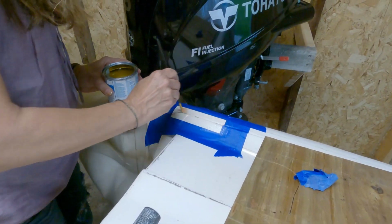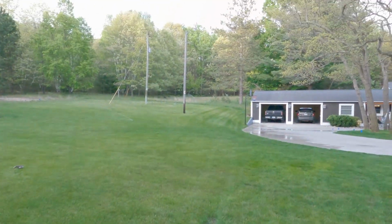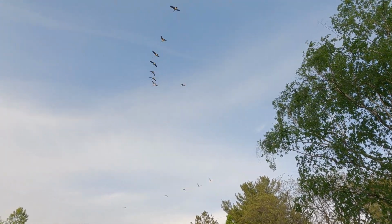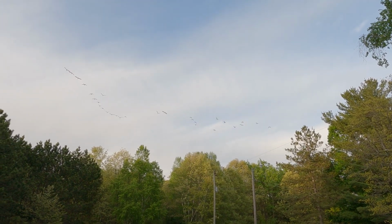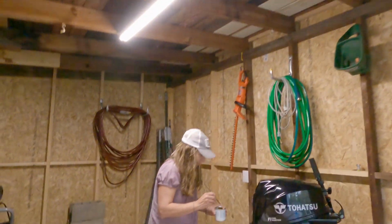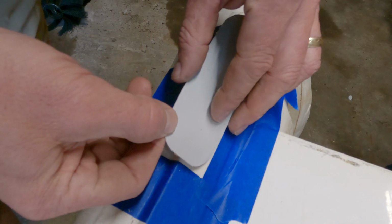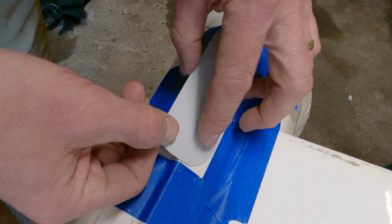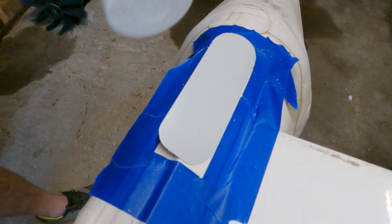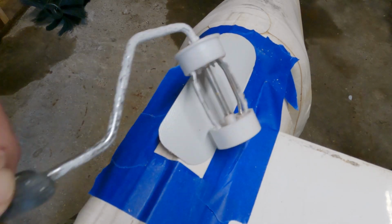These are loud. We don't have the correct rollers, so we're repurposing some of our old paint rollers. Freestyling. Freestyle.